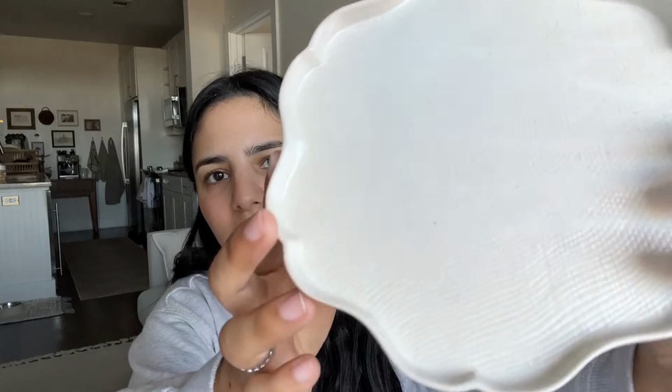Like, how gorgeous is this? And the back is textured. I think she told me that the way that they do it is they lay a piece of fabric on top, and that's how you get the texture on it. This just goes to show you how well she knows me. This is the one that she chose, and the glaze is almost identical to the one that I bought for myself. So she knows me extremely well.